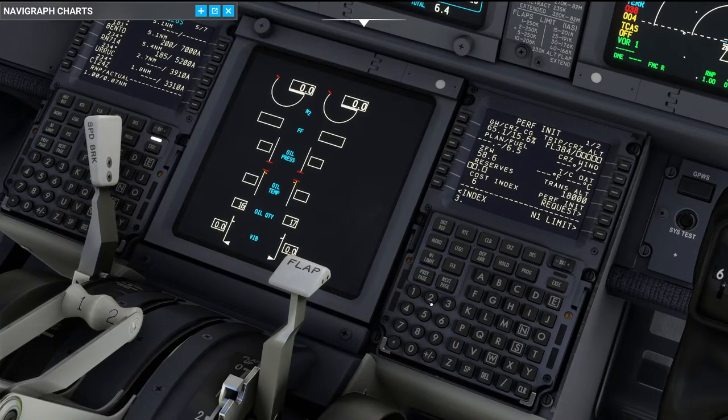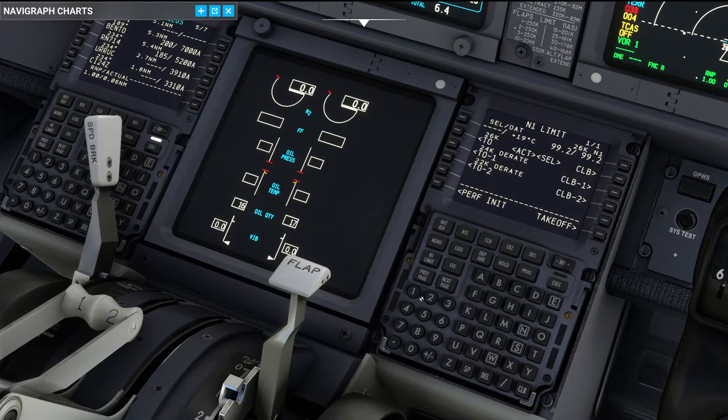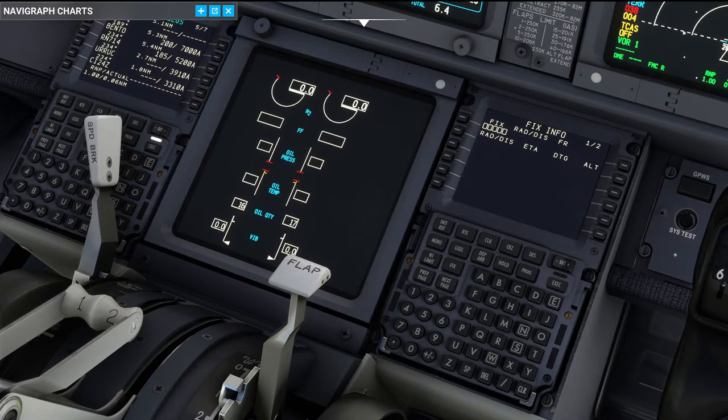Reserves 3.2. Cruising at flight level 370. Winds 275 at 30. What's that? 37? Minus 3 degrees, so minus 59, and we have 7001 as the transition altitude. Temperature, we set 19. So now comes the interesting part about the engine out SID once again, because there is quite some high terrain right in front of us.